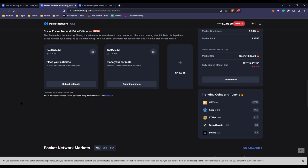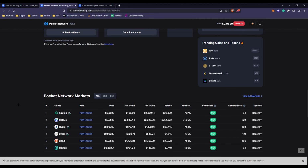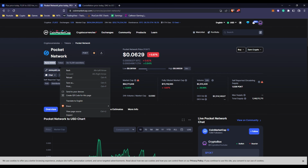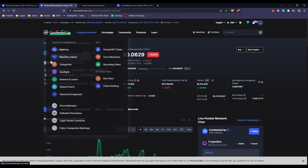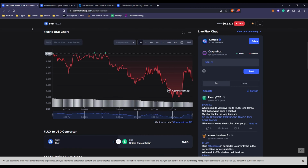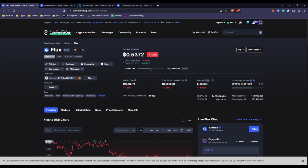If you look right here, they are on KuCoin and Gate.io, so they're not that small to the point where they're not on any exchanges, of course. If you go over to their website, we can see they're also ranked about 2,656, while Flux is ranked at a good 144. So basically they're almost in the top 100s. They used to be in the top 100s if I'm not wrong.